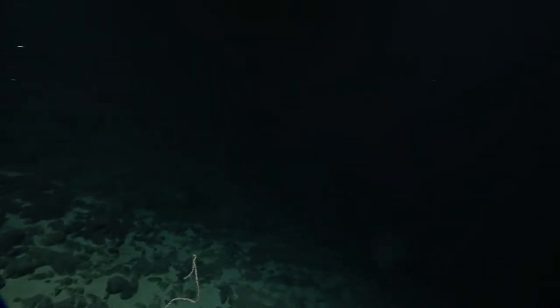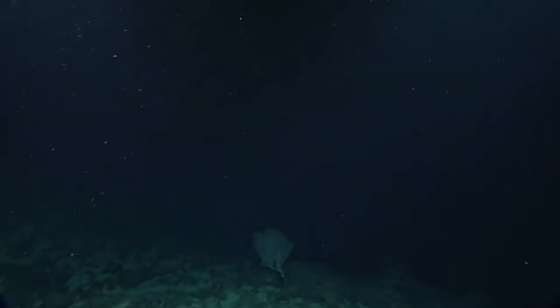So there's a Rhytogorgia, Stichopathes, Candidella gigantea. Still quite a few corals along this downslope. Getting steeper now.